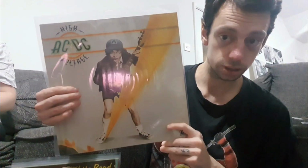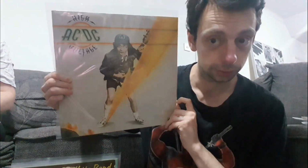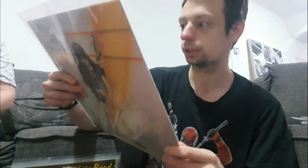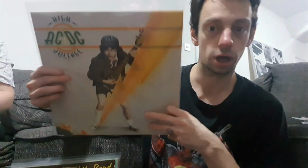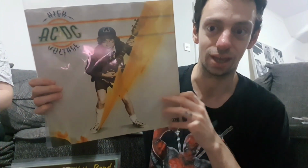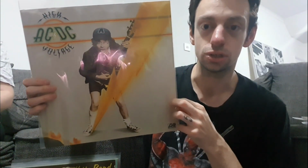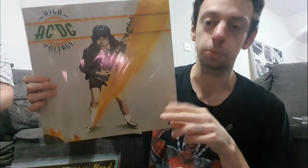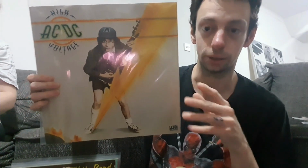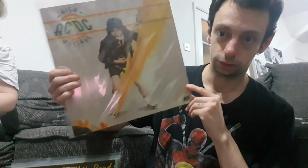AC/DC High Voltage. This is a German pressing. Really happy to have a copy of this album finally. Some great tracks on here. Of course, you guys already know this one. It's a compilation of tracks from their first 2 studio albums released in Australia, but when they put it out internationally, this is the album they put out, so really good stuff there.